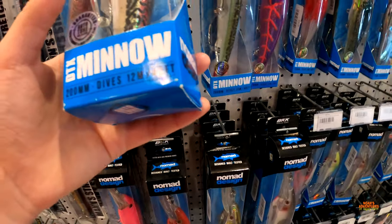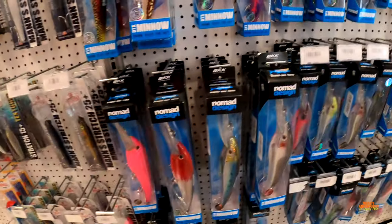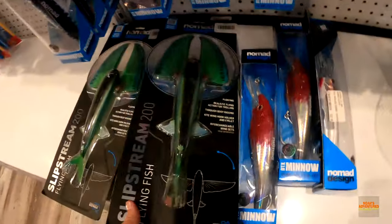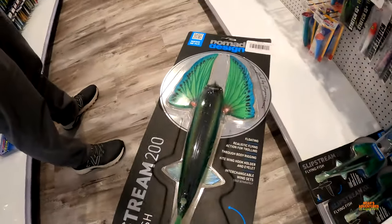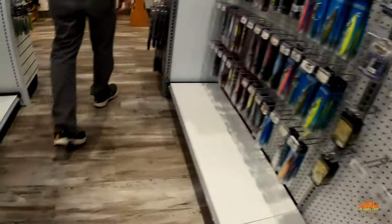200 millimeter, dives 12 meters, so 40 feet. No matter. Wow. Look at this. I guess that's for trolling. Probably. That's beyond my ability. Yeah.